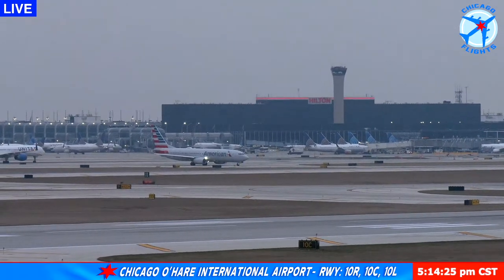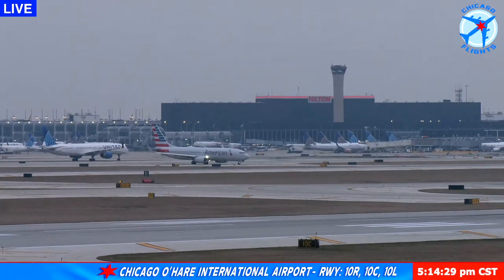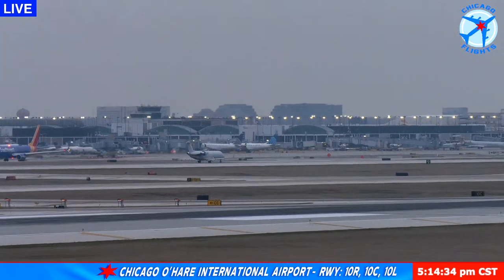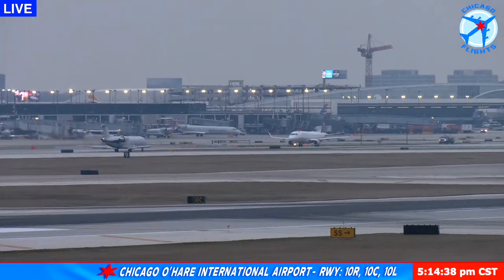American 1941, turn right heading 110. Right 110, American 1941. 2569, Tower at Charlie, cross 10 left, then contact Ground point 9. Cross 10 left to Charlie, Ground point 9, 2569.